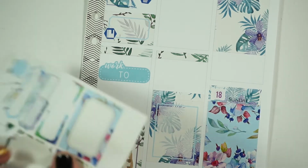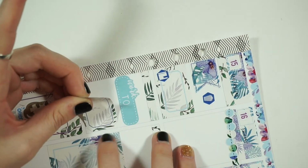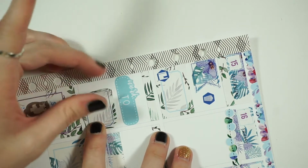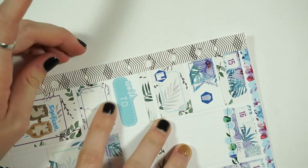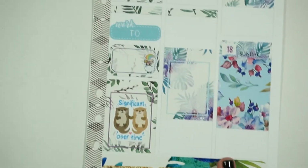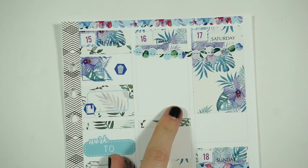So I'm gonna use this half box. It didn't necessarily take that long. I was actually expecting it to take longer, but luckily my friend is amazing with the camera and she made it happen. So, okay, there we go. And we'll stick the little llama in there. She's so cute. Okay, perfect. There's Thursday.